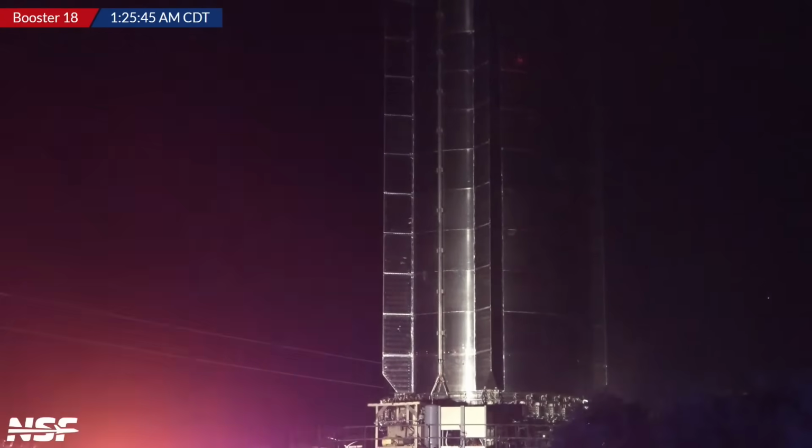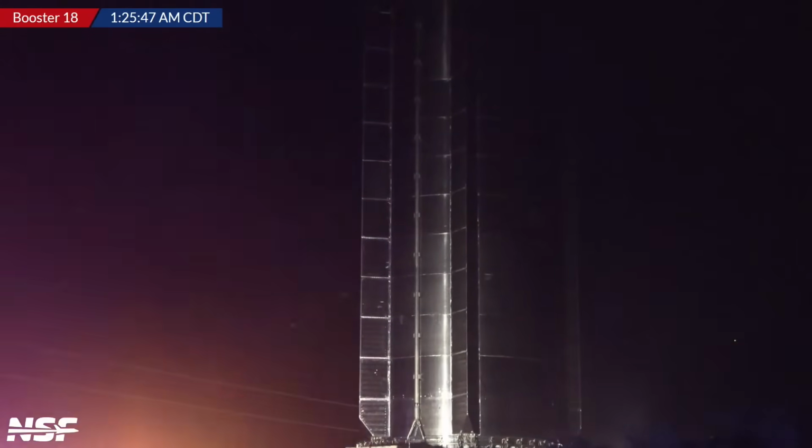I really do love the design of all the pipes on the outside. Kind of curious how they'll hold up under aerodynamics, but if SpaceX did their homework, they put that thing in a wind tunnel and made sure everything was good.